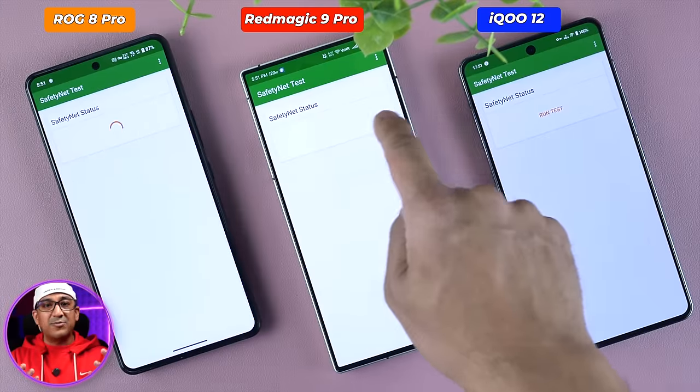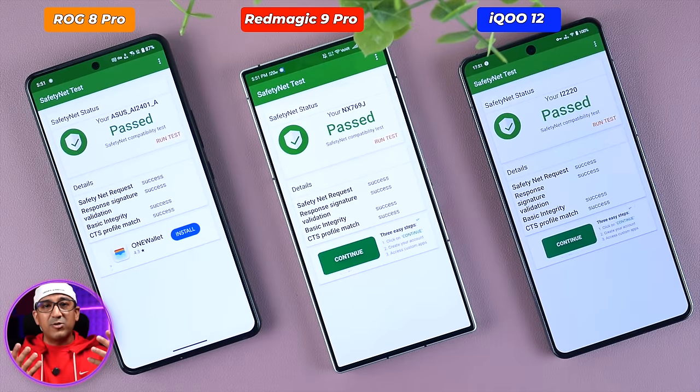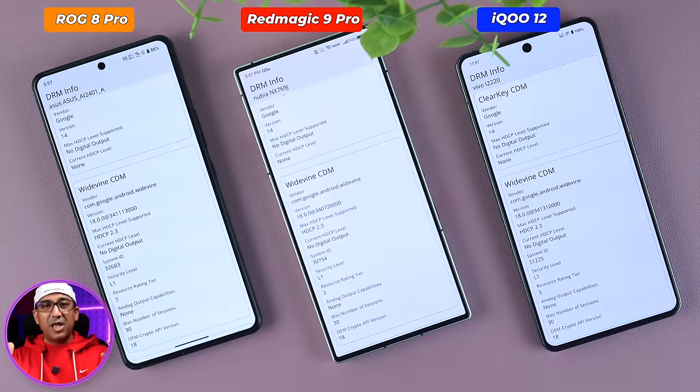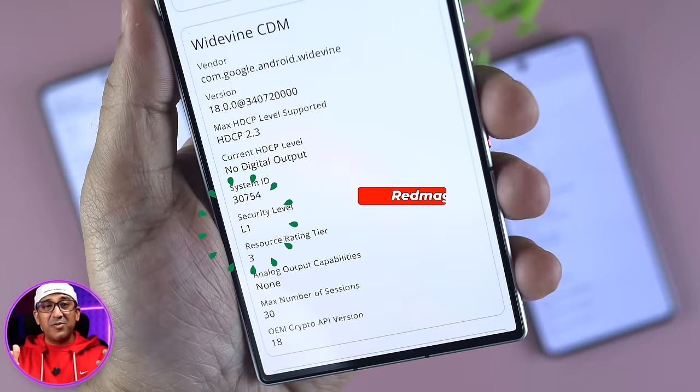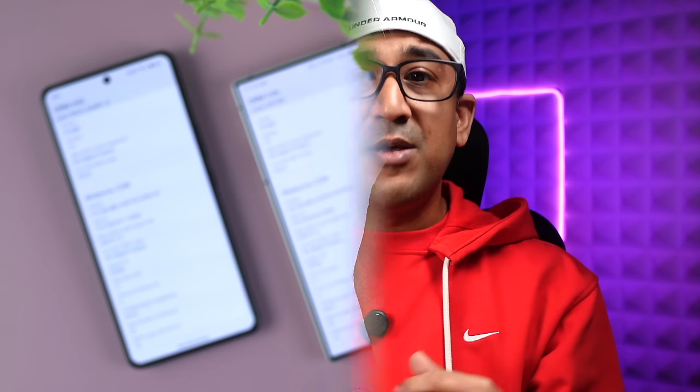All of these three smartphones have passed the SafetyNet test, so we can use banking applications on all of these three phones. And yeah, all of these three gaming phones have Widevine L1 certification, so we can enjoy HD streaming on our favorite platform. Before we wrap up, there are three other things I need to mention.